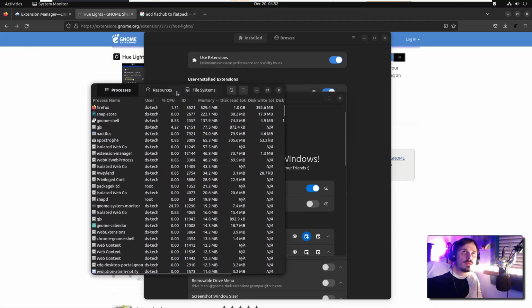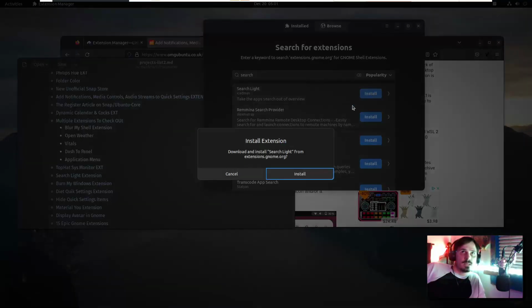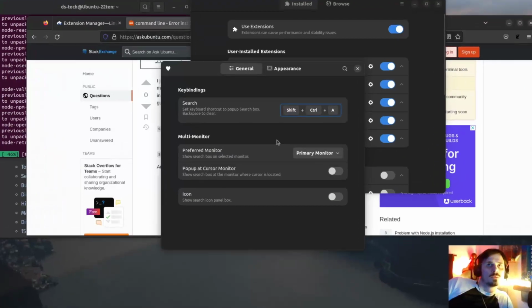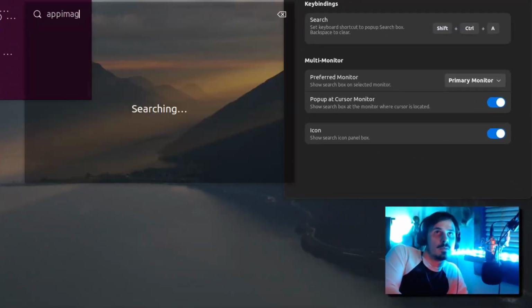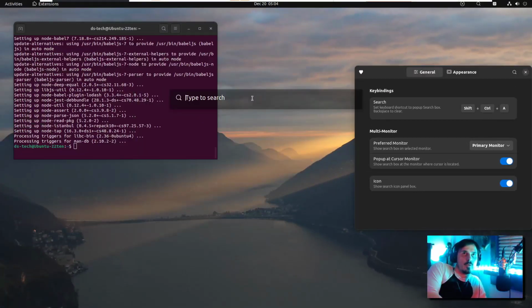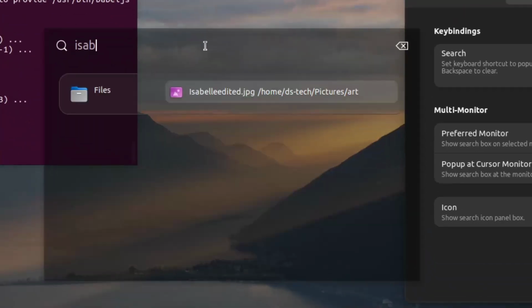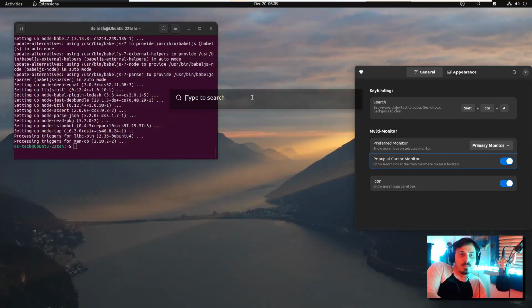And there it is. Speaking of system monitor, one thing is for sure, Ubuntu 22.10 is definitely not light on memory. Definitely not suitable for a light desktop. Another one I want to check out is the Searchlight extension. So we set a shortcut, and now we can search system-wide. So app image, and it opens the folder containing the app image. Or if you have a photo or anything, kind of like how macOS handles search.